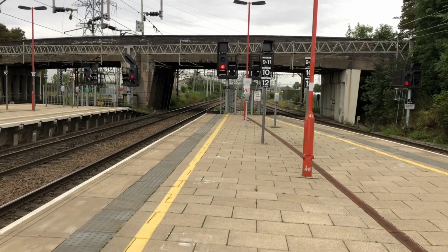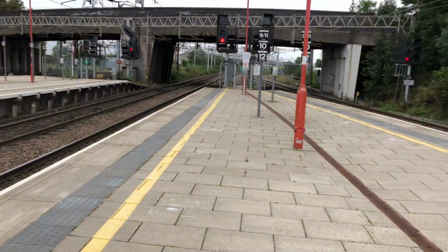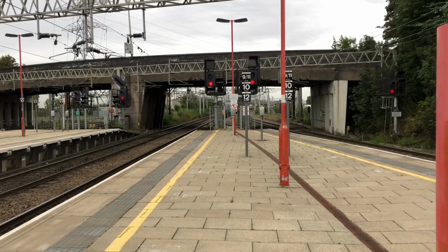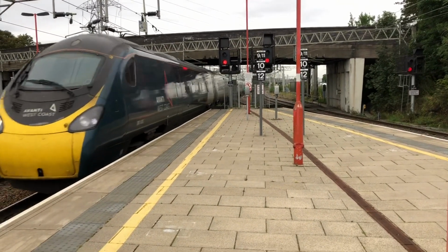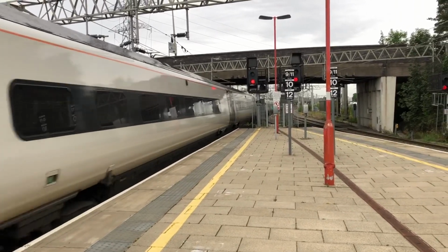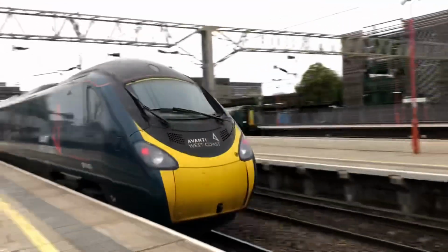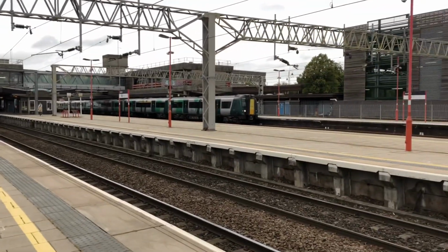Okay, as soon as I turn the camera off, we've got an Avanti West Coast service about to come through from London Euston going to Preston. Going through slowly as the signal is red. 390/005. The London Northwestern Railway service is still over there.